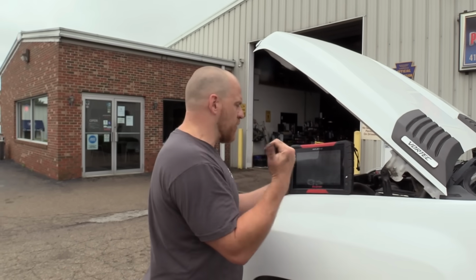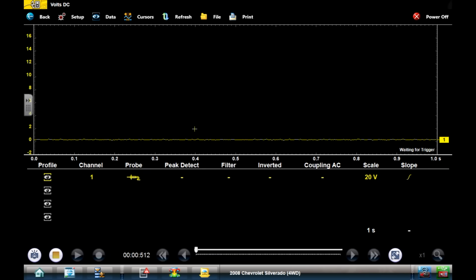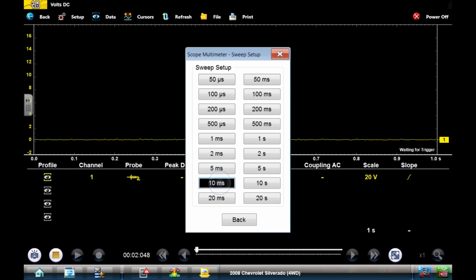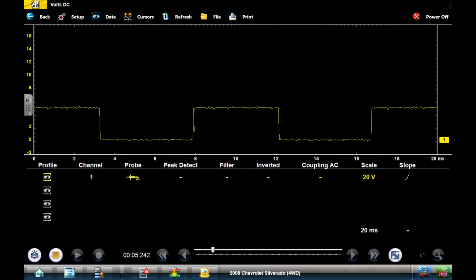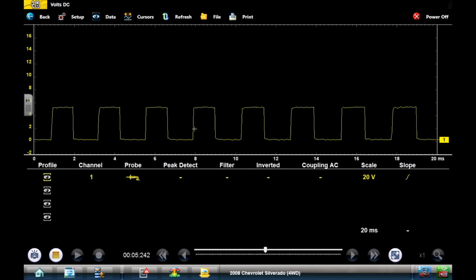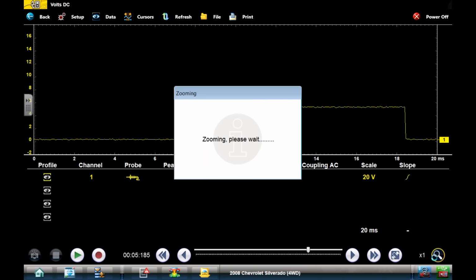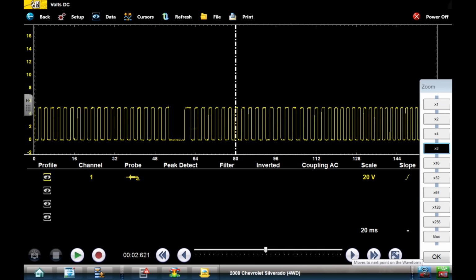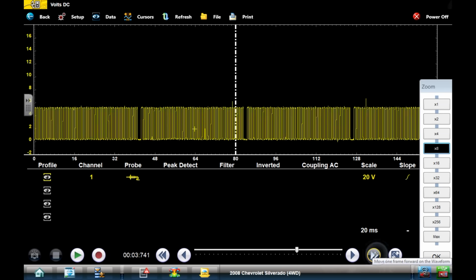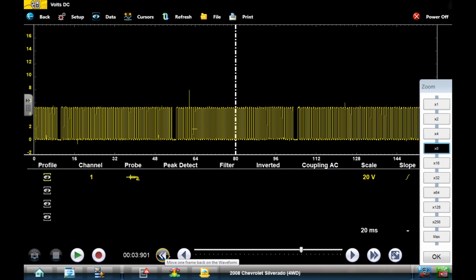One more piece for everyone else. I want them to see a good lab scope signal. I was on the graphing meter before. I'm now on the lab scope, which will show us a much clearer picture of this crank sensor. Go ahead and start that, or start, run, stall it. Cool. Now here, Danner, come out and look at this crank signal. It's perfect. There's nothing wrong with that crank signal at all. And there, we should have an RPM signal.